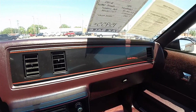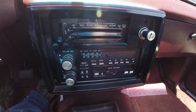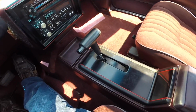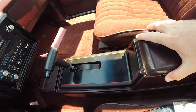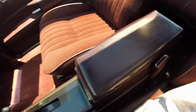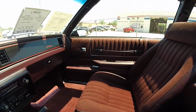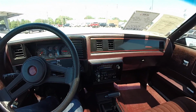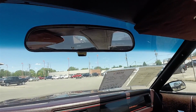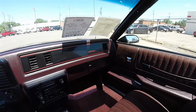Across the dash, you have the gloss graphite plastic with the red stripes, twin air vents, the AM/FM cassette player with graphic equalizer, air conditioning controls, and a cigar lighter. Across the center console is the same gloss graphite plastic, opening armrest with storage. And overhead, manually dimming rearview mirror, and basic sun visors with vanity mirrors.